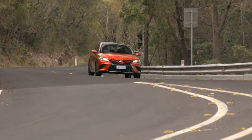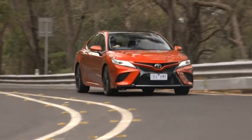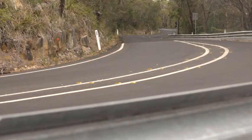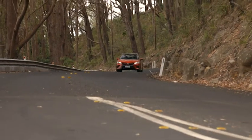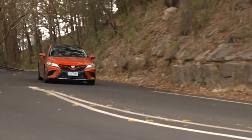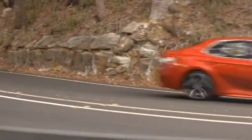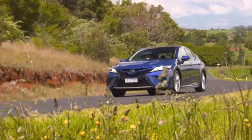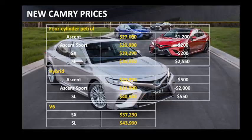The base model four-cylinder engine is clearly no rocket. It was not spirited on hilly, twisty roads, but it built up speed acceptably without sounding like you were wringing its neck. For a pleasant drive through some lower standard secondary roads, it coped very well. We will test the hybrid and V6 in more detail at a later stage.